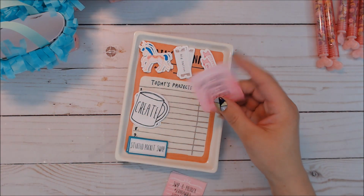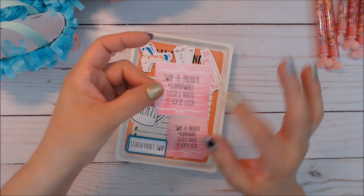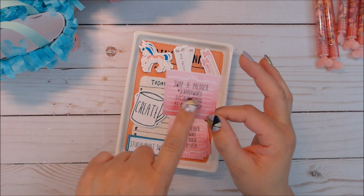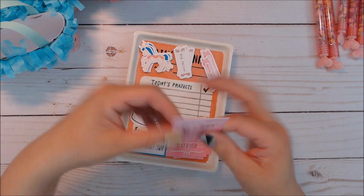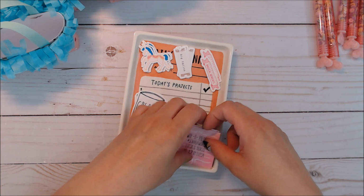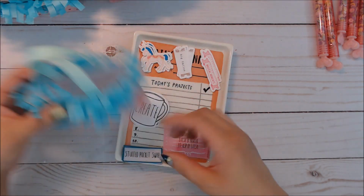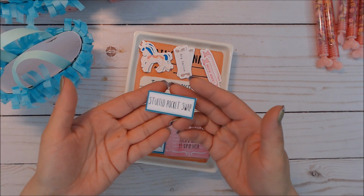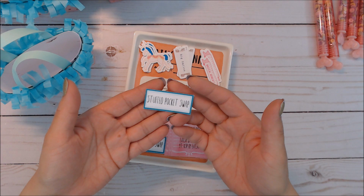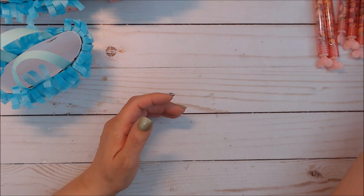And then here, another image from a different collection, and this is where I put the info. It's called Swap-A-Palooza at Scrap the World. My name, my YouTube channel, and this is going to go on the outside of everything, and then this one here is going to go on, after I package this, stuff pocket swap. That's so they know which one I had chosen. So those are some of the digitals that I did.